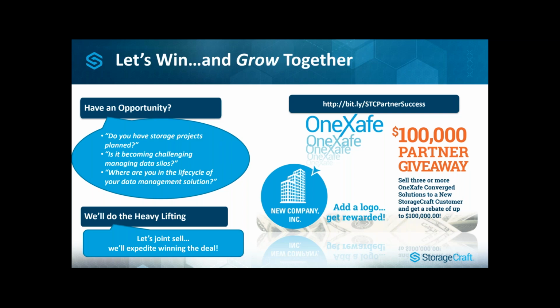And then you also have the ability at that point to talk to a sales rep and understand this intense rebate that we have going on, this incentive called our $100,000 partner giveaway. So on top of all of the rebates and upfront discounts we talked about earlier, if a partner works with us to sell 3 OneSafe converged units to a new logo to the organization, new to StorageCraft, that's $50,000 extra rebate. In addition to all the ROI analysis that Paul did, in addition to all of the quarterly rebates, in addition to all the upfront discounts, right? And if you sell 5 through the end of Q2, that's $100,000, dude.